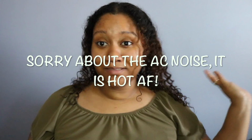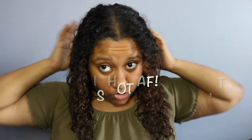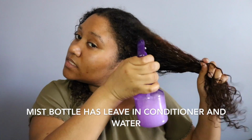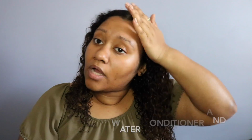I don't know how that went, but it's okay. So I'm basically just going to part my hair in half. It doesn't have to be straight, but I like to work in sections. And make sure I get this hair nice and damp, especially my edges. They dry up so fast.